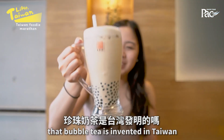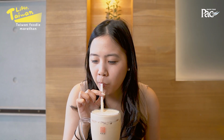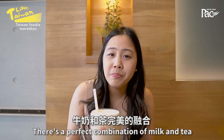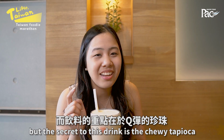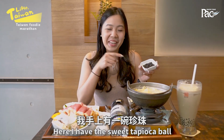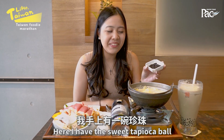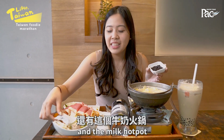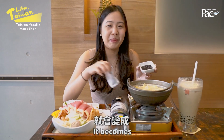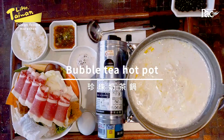Did you know that bubble tea is invented in Taiwan? Wow, there's a perfect combination of milk and tea, but the secret to this drink is the chewy tapioca. But there's something special today. Here I have the sweet tapioca bowl and then the milk hot pot. So when we put the most essential tea inside, it becomes a bubble tea hot pot. Ta-da!